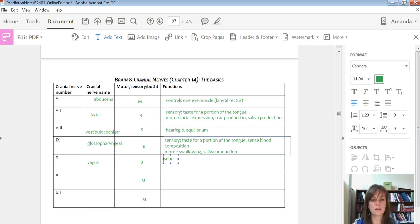So its sensory function is going to be to sense stimuli from the throat, the external ears, the diaphragm, and internal organs. If you've got some weird distension, twisting, or pressure deep inside, that's going to be the vagus nerve. And then its motor function is important in swallowing and controlling some of the motor functions of the internal organs.